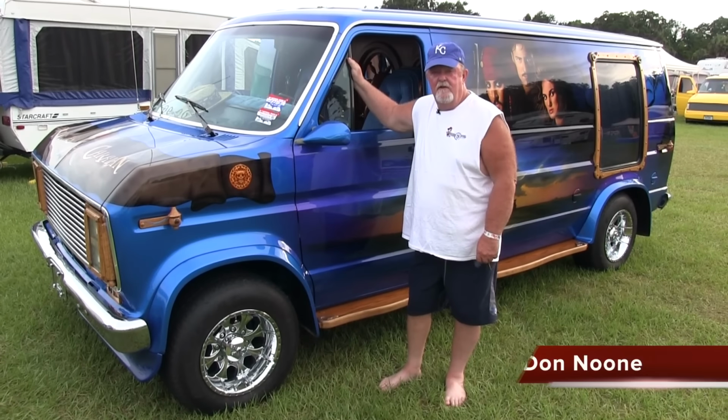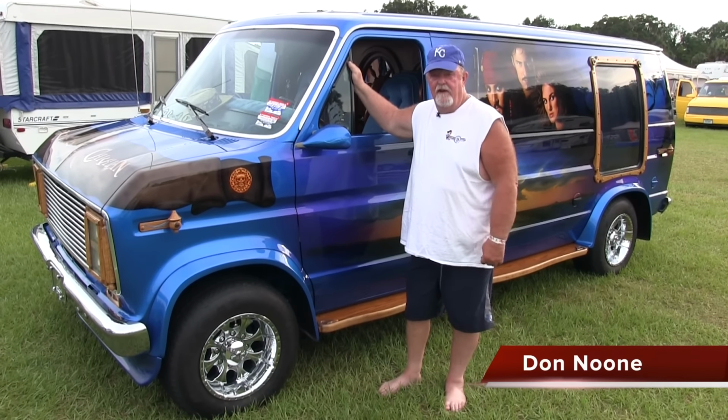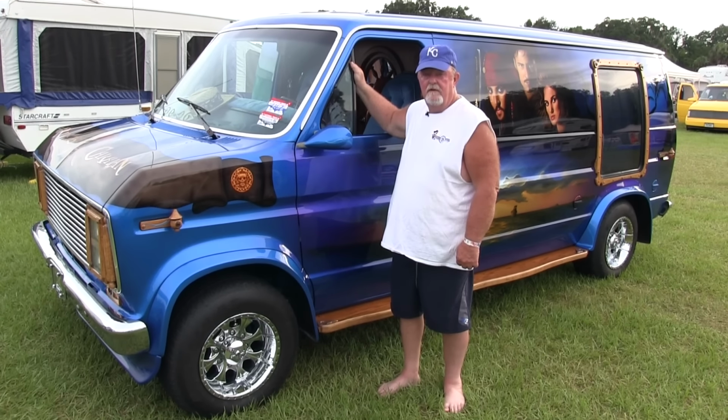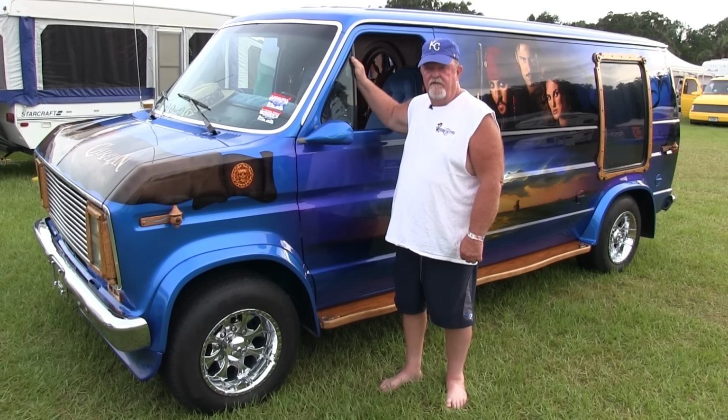My name is Noone, and my wife Becky and I own this 1976 Ford van. We bought it about 9 years ago and started doing the restoration on it. It had sat in the garage for 18 years.